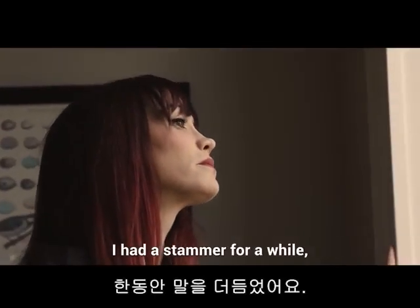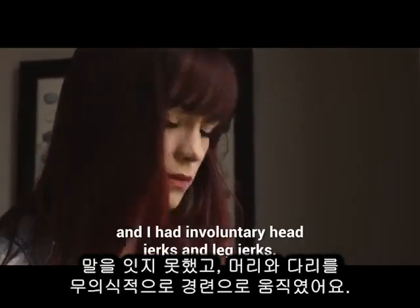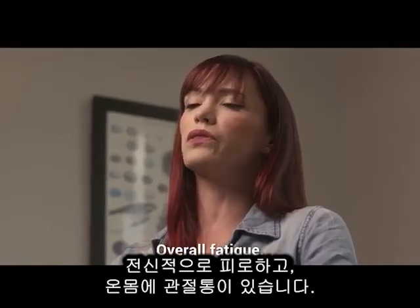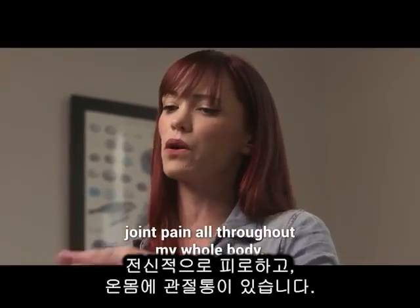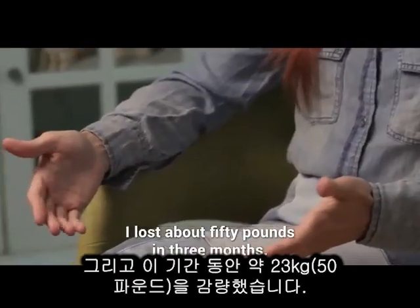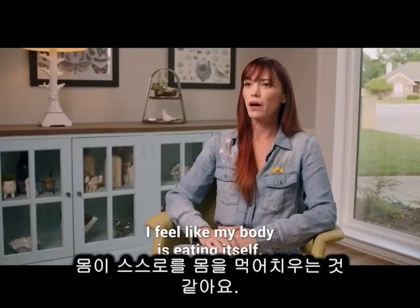I had a stammer for a while where I couldn't put words together, and I had involuntary head jerks and leg jerks, overall fatigue, joint pain all throughout my whole body. And during this, I lost about 50 pounds in 3 months. I feel like my body is eating itself.